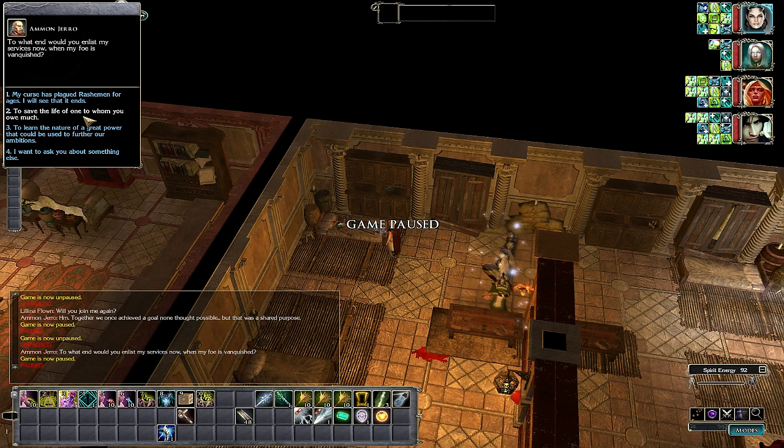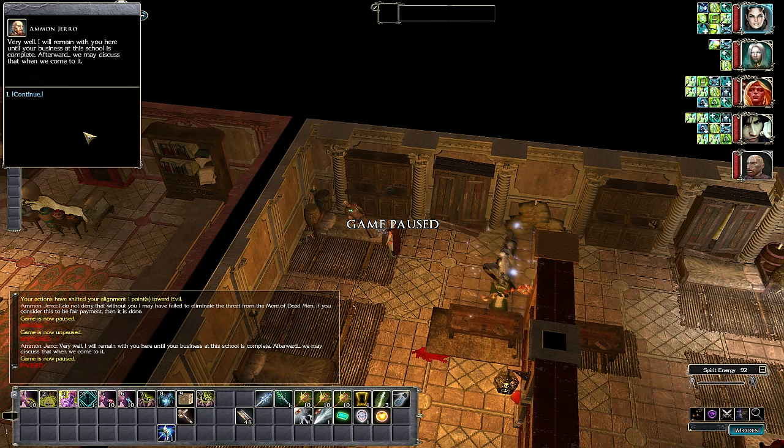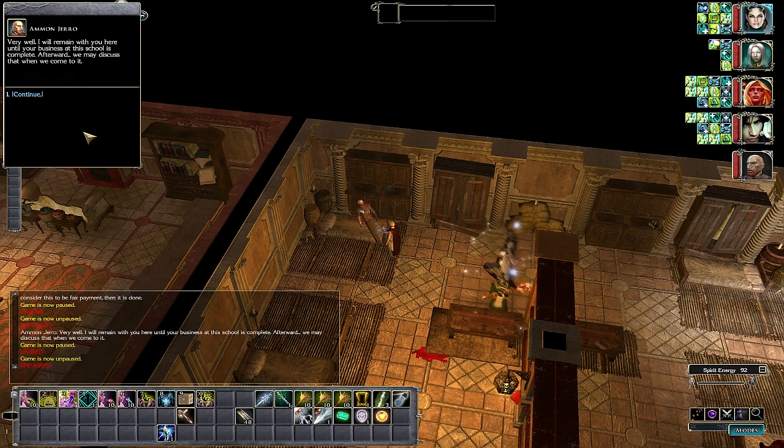To save the life of one to whom you owe much. I do not deny that without you I may have failed to eliminate the threat that the Mayor of Dead Men posed. If you consider this to be fair payment, then it is done. Very well. I will remain with you here until your business at this school is complete. Afterward, we may discuss that when we come to it.